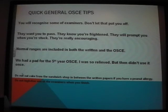Oh, and then I thought I was being funny, but I'm sure you heard about the guy who ate cake in between our written exams that had nuts in it when he had a nut allergy and had to go to A&E, and do the sequentials because of that.